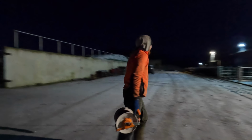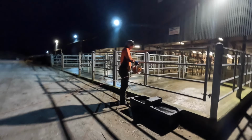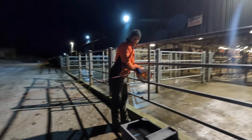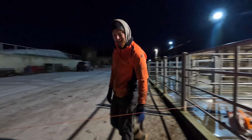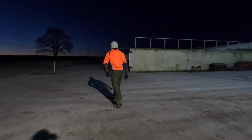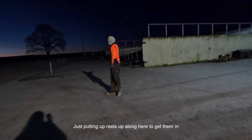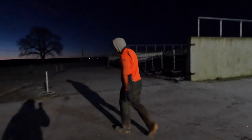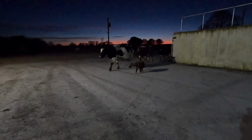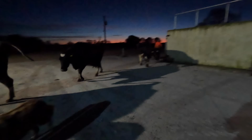So cute. The headband. Cool, isn't it? You're a hardy, yo. A headband. You're twinning with Mama. She is actually twinning. Just put up along here to get them in, and then they'll be hitting the road, Jack. Look at this gangster.